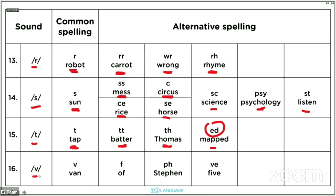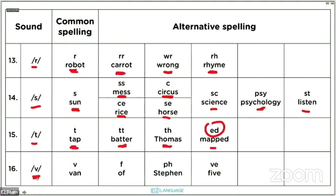Next one, Indian speakers and South Asians, Bangladeshis, Pakistanis. This is a big problem for you guys. You need to hit the V, not W. It's not W. There's no rounding of the mouth. This is purely bottom lip on top teeth saying V. Okay? Words like van, or of, or a name like Stephen, or number 5.